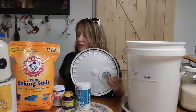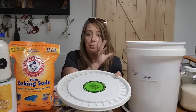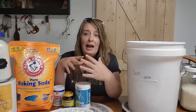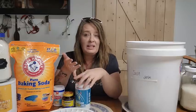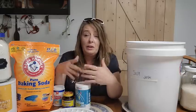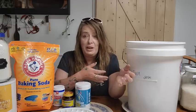If I didn't have one of these airtight lids and I had one of these cheap Walmart lids, these are not airtight lids. I would put that into Mylar bags and then put it in the bucket. And you'll see when you watch my videos anytime, I package things a lot of different ways. I don't have one set way to do it. We use glass jars, mason jars, buckets, Mylar bags, we do all sorts of stuff. And it depends on what I have on hand at the moment, how I can package it for long-term storage.